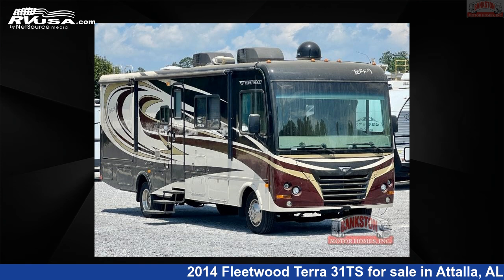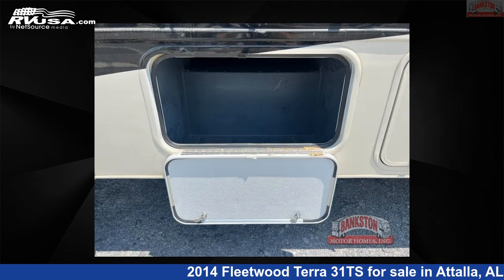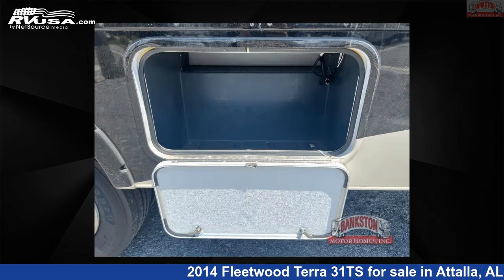This 2014 Fleetwood Terra 31TS is a Class A RV. It is located in Attalla, Alabama, 35954 and is offered for sale by Bankston Motorhomes of Gadsden.